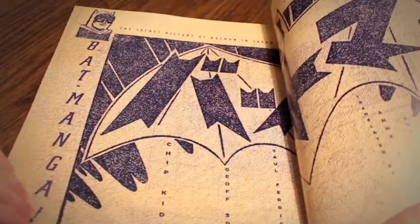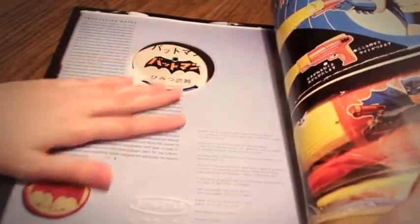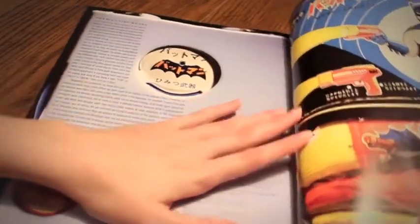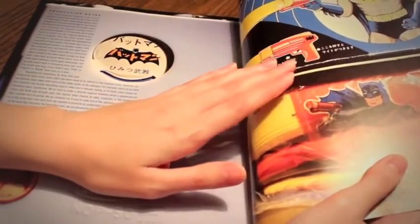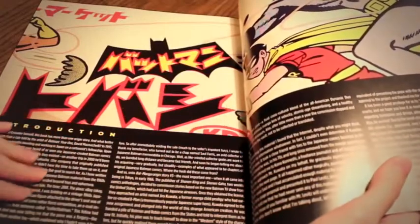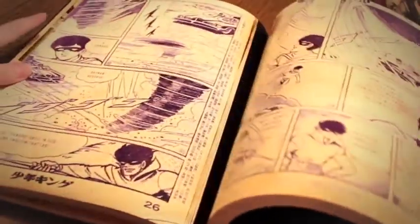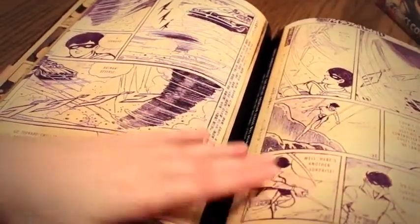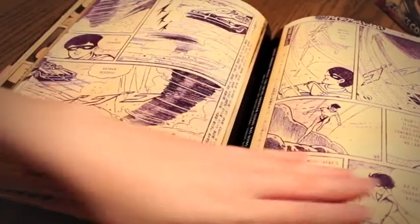So this book, for the most part, is just scans of the Japanese Batman manga. And obviously, I don't want to bend it too much because it's not hardcover, and I don't want to ruin the spine. But there's interesting advertising, like we said. Introduction. And this book isn't that enjoyable for me to flip through and show you, so I'll just give you a little bit of a sample. For the most part, it's like this. It's just like the original manga book, except obviously it's English, so you can follow along.